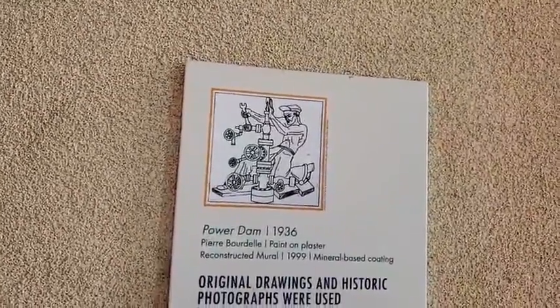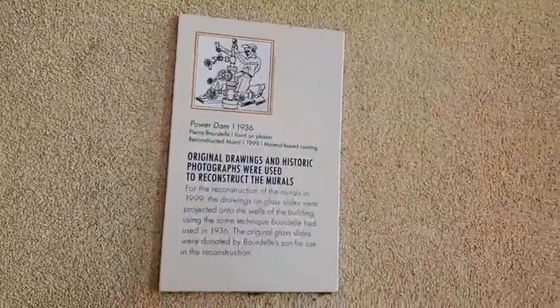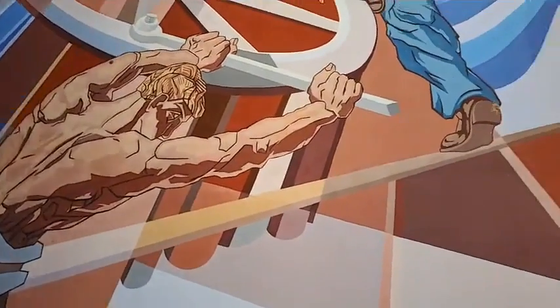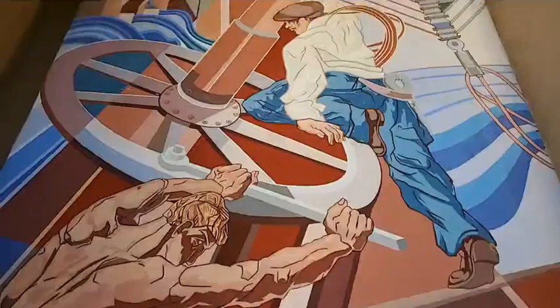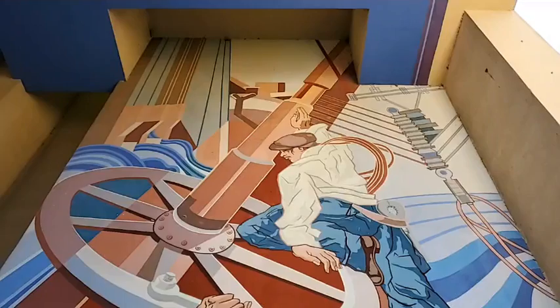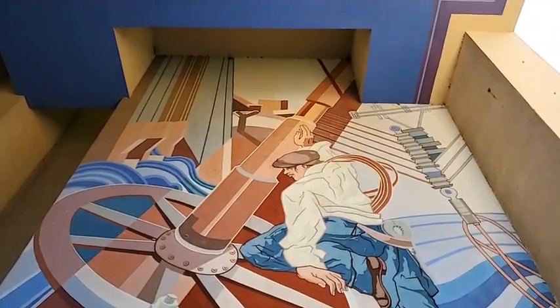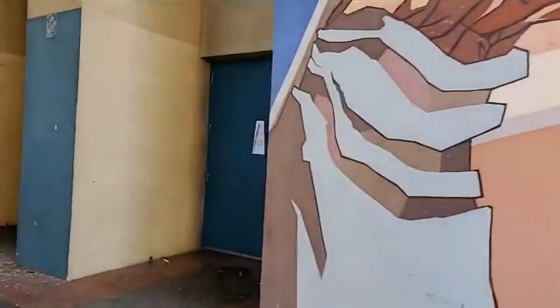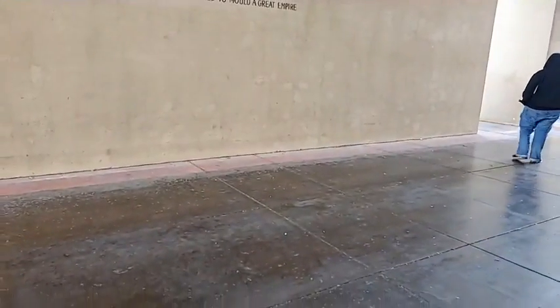I have used that technique before when doing set design. We didn't use glass slides. We did use slides, but it was a projector that was like... what's that projector? Clear projector paper. You know what I'm talking about? Yeah, overhead projector. That clear overhead projector paper that you draw on, and then you can project it onto canvas, which is what we did for set design a lot. What's that? I don't know what that is.